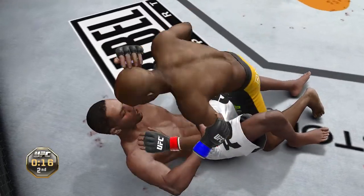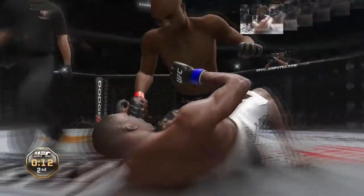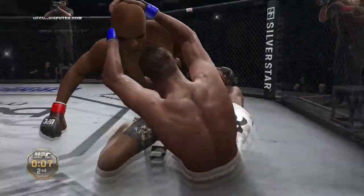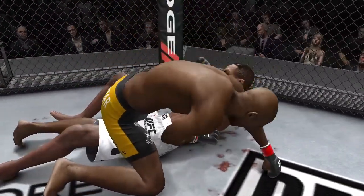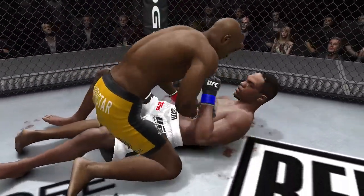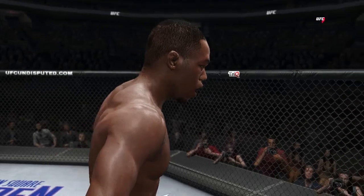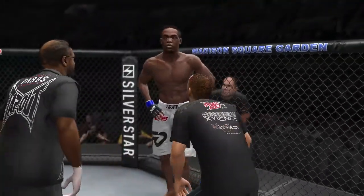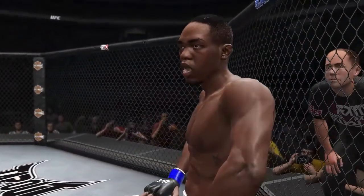Nicely done. Working hard to... Oh, big shots from the top. He's hurt, Mike. Oh, pounding him away. Trouble. Oh, but he recovers. That's the end of round number two. Our fighters will move to the third and final round. Great display of striking skills from both fighters in that round. Absolutely, Mike. It'll be interesting to see if they keep it on the feet in the third.